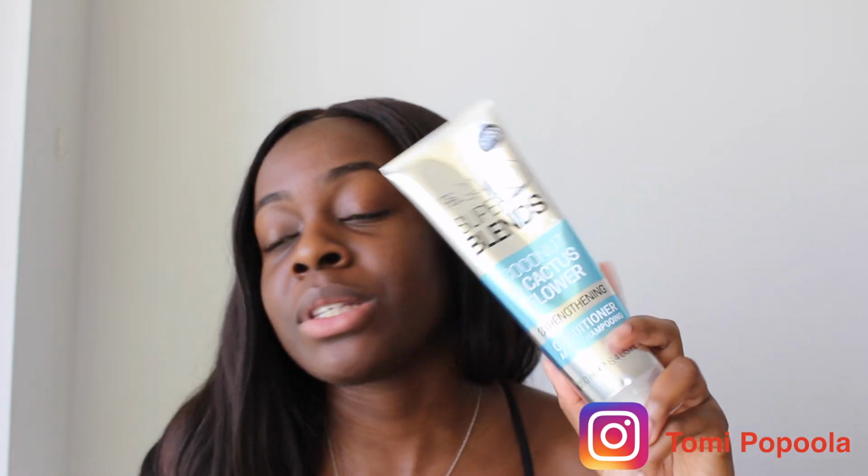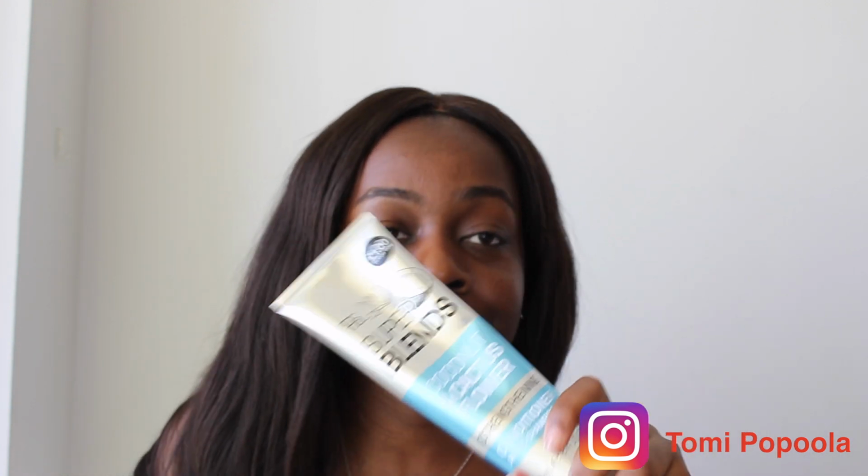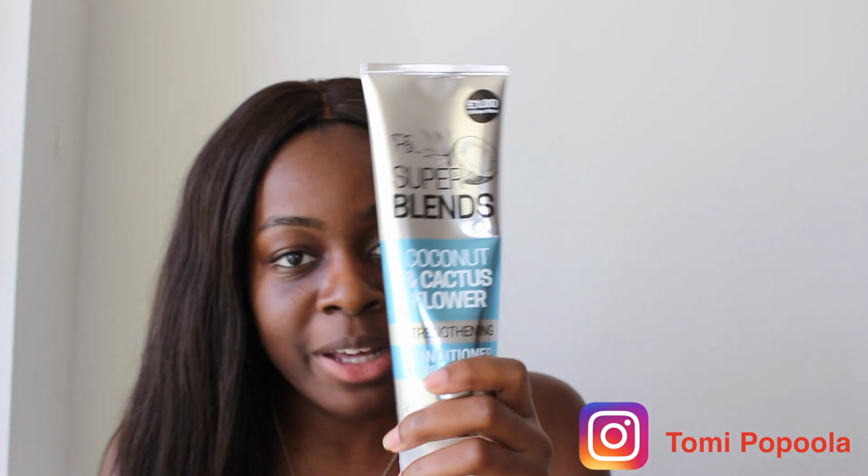Am I missing something here? How is this £1? I'm still trying to hack it. This is literally just like the Tresemme Naturals when they first started. Not when they changed the formula, because right now it's crap. But this, I will actually repurchase. Best believe that when this finishes, I'm going to buy it again. This new Primark hair line is a thumbs up for me for the conditioners.